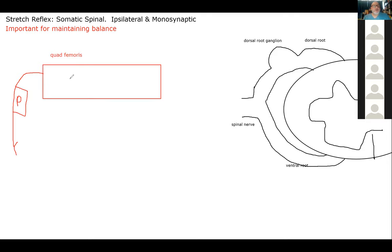Inside of the quadriceps femoris muscles is a special type of receptor called a muscle spindle. Part one is we have to have some type of receptor, and this receptor is what we call a muscle spindle. This muscle spindle is this kind of curlicue looking sensory structure that is able to measure the stretch of the muscle. Knowing how long our muscles are is very, very important. It allows me to stand upright.